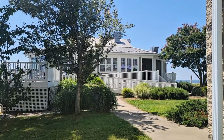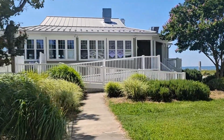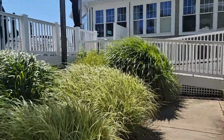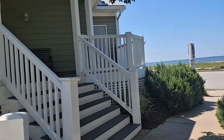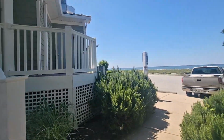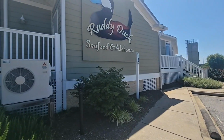And conveniently, right next to the hotel, we have Ruddy Duck, this restaurant right here. We ate on our second night here. It was really, really good. Excellent service. The food was great. The inside is very nice and clean. They open up around 4:30 p.m. They are closed on Mondays and Tuesdays. Here it is. And you can have indoor seating or outdoor seating. Outdoors, you have a very nice view of the bay.